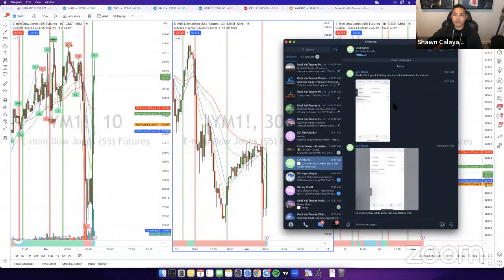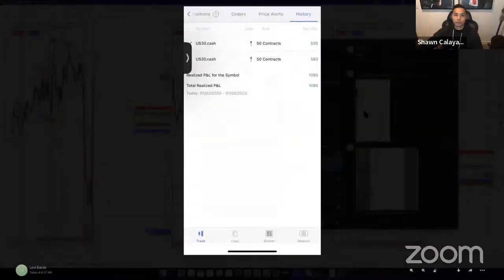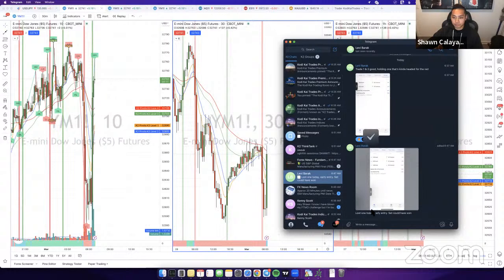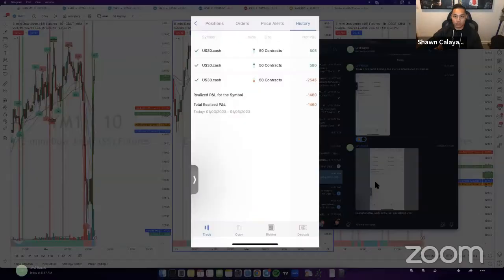Barack over here posted his profits. He took trade 1 and 2, total profit of 1,085. Nice work, Barack. And then Barack had 1 loss over here. Barack had lost 1 today. Early entry, set could have won.